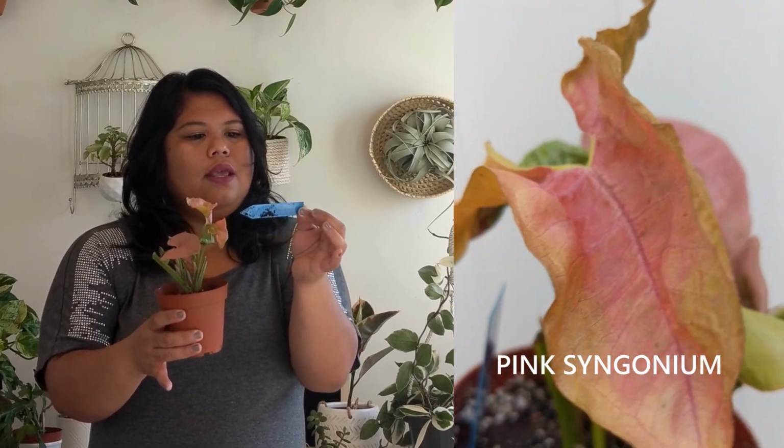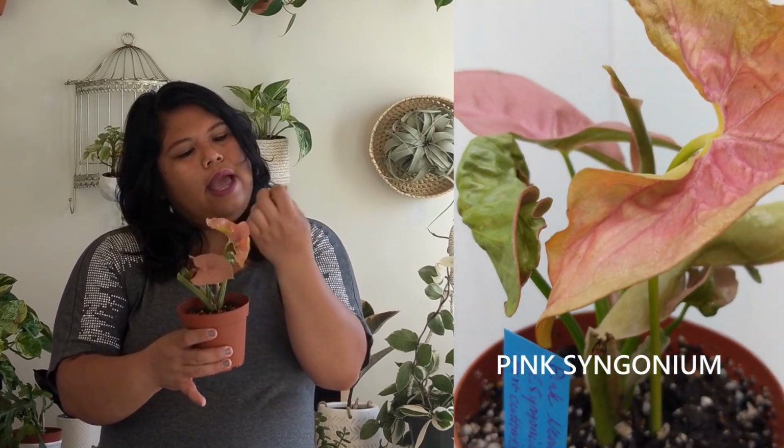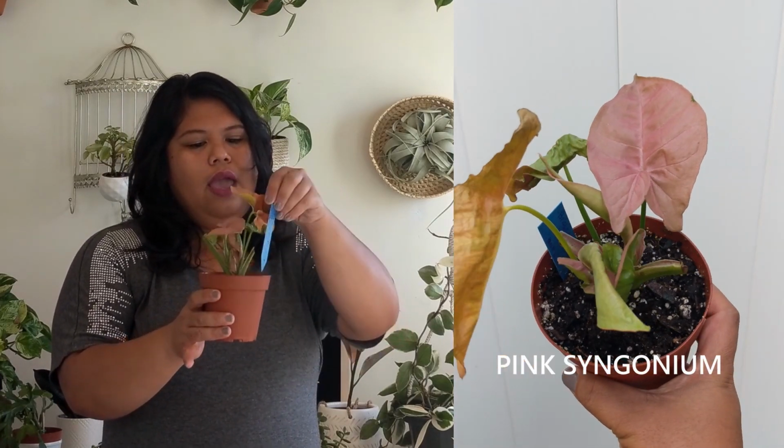So she put in here pink neon, arrowhead syngonium, and it says to give it bright or low light, humid temperature and moist soil. So yeah, that's a pink syngonium.